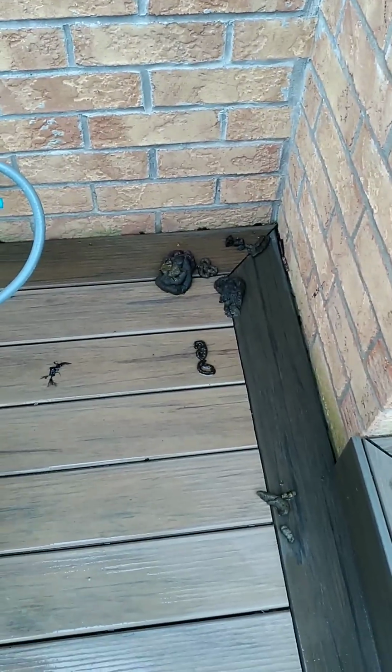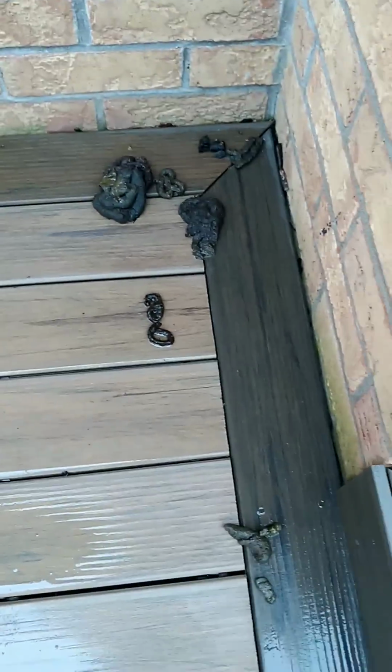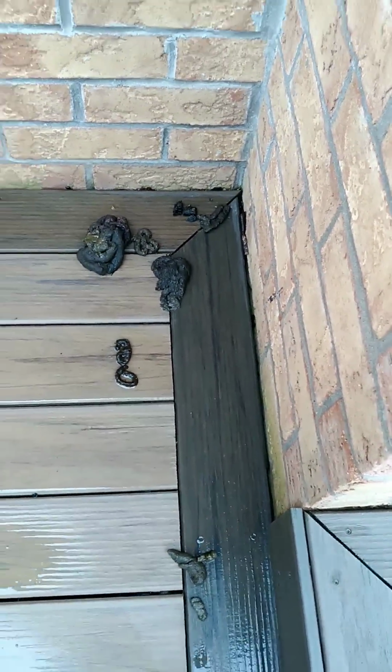But I don't see any. Okay, here we go. We got contamination on the deck to be removed and sanitized.